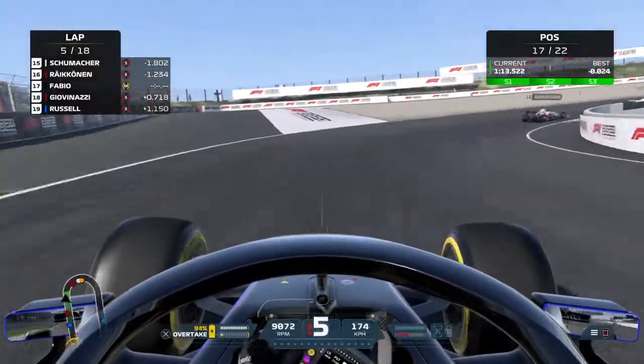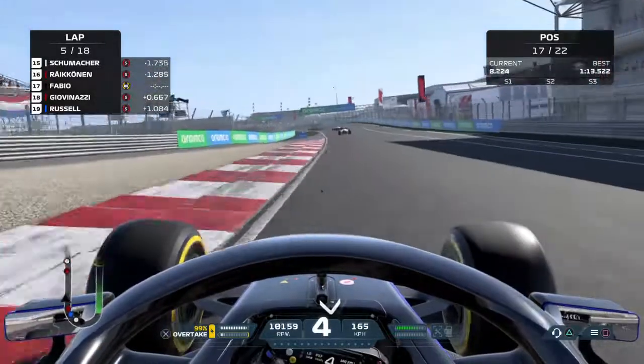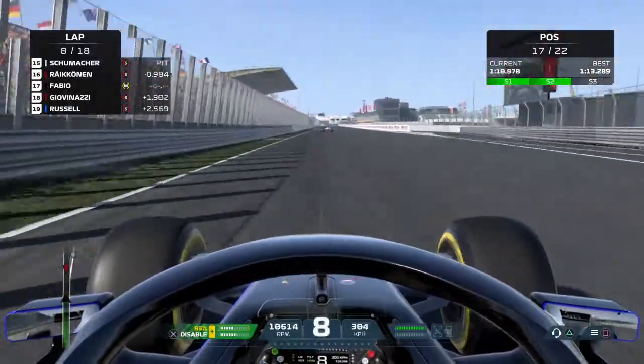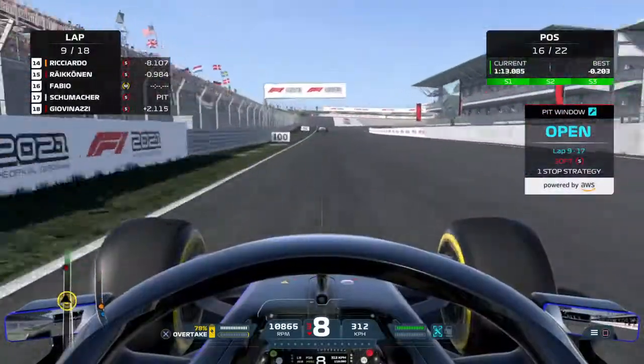Teammate by 1.9 seconds. We're going to box this lap, push hard on the in lap.